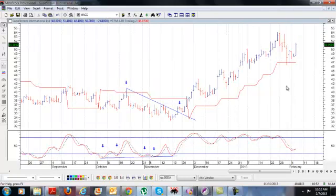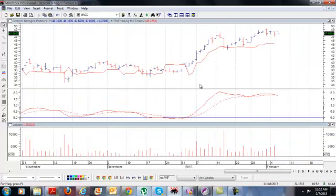SodaStream, I'm looking for a double top. I don't like the action. I mean, it was a big drop from 50, like here, almost 54 down to a low of 46. It had a nice big upturn, but the momentum's not confirming it. I'm not confirmed on it. Rentec, you have another divergence. I wouldn't be surprised if this thing turns down. Would not be surprised whatsoever.